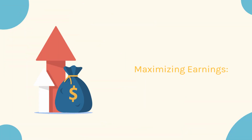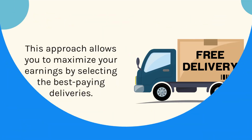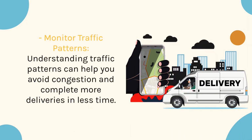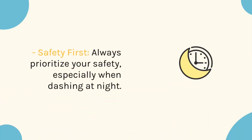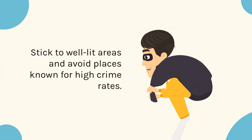Maximizing earnings. Choose pay by offer. In Charlotte, most dashers prefer pay by offer over pay by time. This approach allows you to maximize your earnings by selecting the best paying deliveries. Monitor traffic patterns. Understanding traffic patterns can help you avoid congestion and complete more deliveries in less time. Safety first. Always prioritize your safety, especially when dashing at night. Stick to well-lit areas and avoid places known for high crime rates.